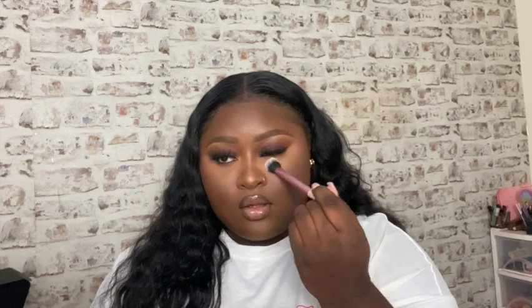So now I'm using that Morphe powder that I was telling y'all about. This is going to be the lighter shade. This is the shade Filter 7. So when I apply this under my eyes, I'm not tapping it all the way in. I'm letting it sit up under my eyes just a little bit. So I'm only tapping it in certain areas a few times, you know?